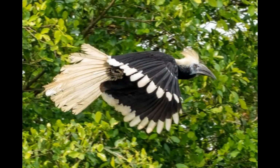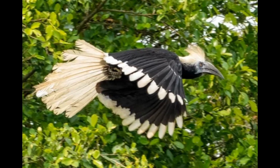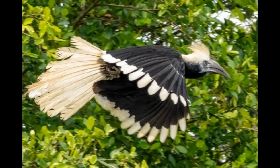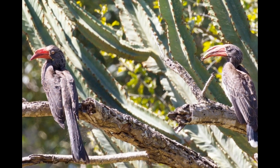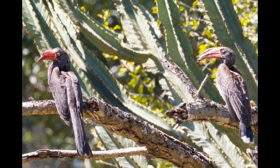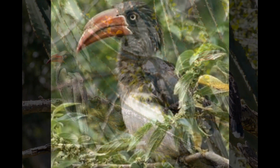When members of a family group or pair need to stay in contact, they may use softer contact calls. These calls help them communicate while foraging or moving through the forest. Hornbills, including the crowned hornbill, are known for a behavior called bill clattering. This involves the rapid snapping or clattering of the bill, often accompanied by head movements. Bill clattering is believed to be a form of communication between mates or individuals and may play a role in reinforcing social bonds.